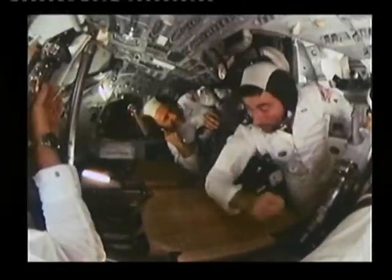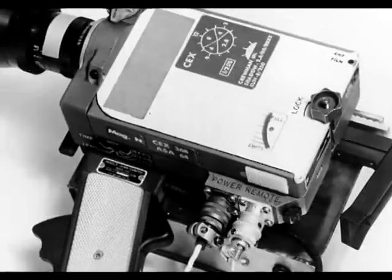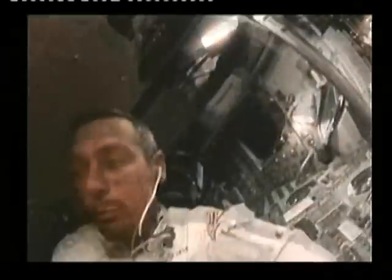Along with the telecasts, the Apollo 10 crew also shot a series of videos with their 16mm data acquisition camera. Out of all of them, there is one shot that is quite questionable. We see Gene Cernan and the window behind him. There is no question that there is a little white dot outside that window. What could it be? However, this is where the tape ends. For all we know, that little white dot could very well be the moon 240,000 miles away.